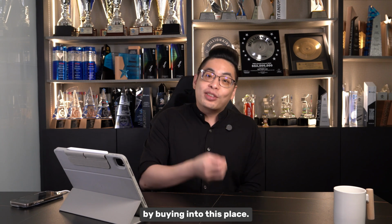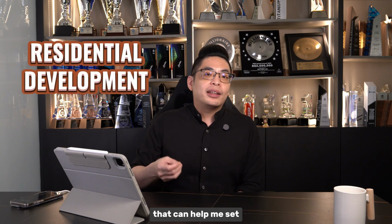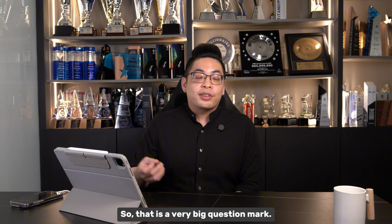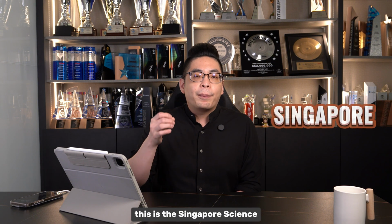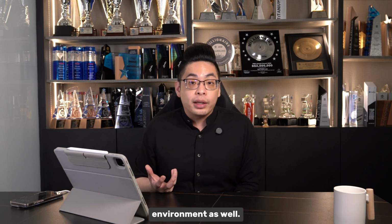By buying into this place, will there be any future residential development that can help me set a new benchmark of prices, or will it just be me driving the prices up by myself? So that is a very big question mark. And because this is situated in a more commercial focused area, because this is the Singapore Science Park, meaning to say it can be quite a cold environment as well.